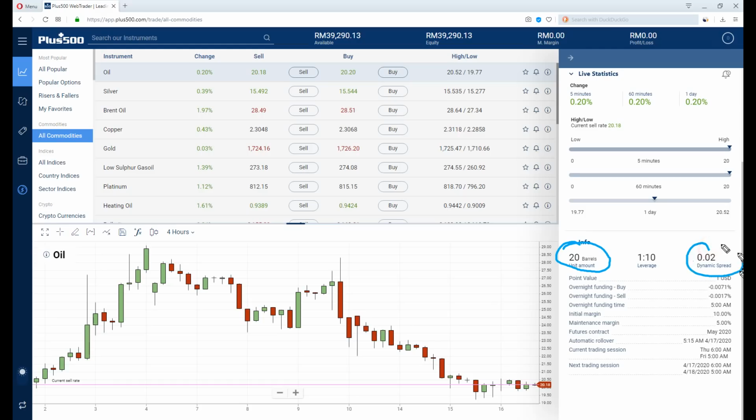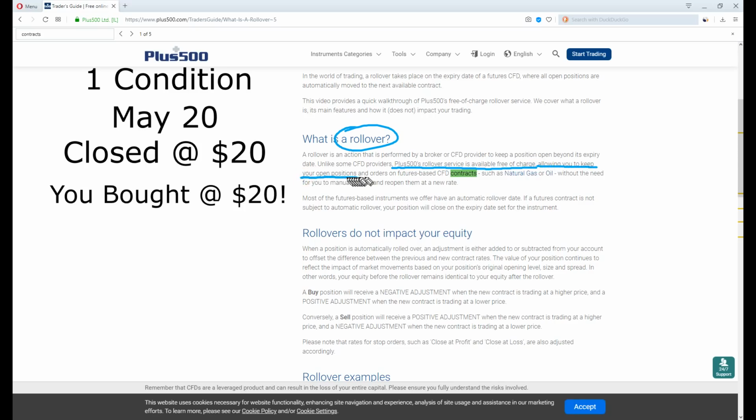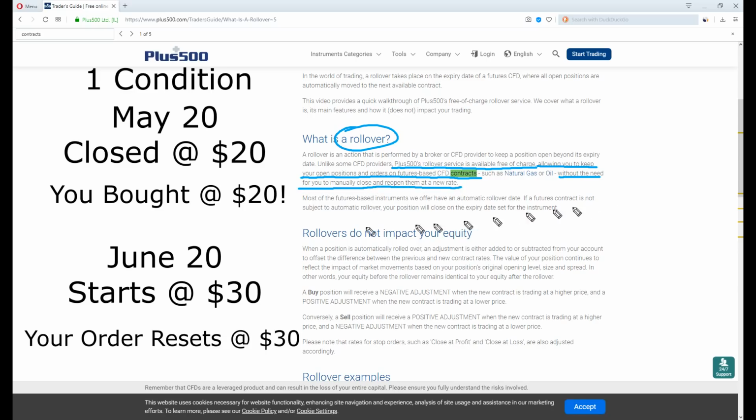Unlike most brokers, trading futures here do not require an overnight fee and will expire when contracts end. Plus 500 offers an automatic rollover when contracts end. Say May contract ends at the price of $20 and June starts at $30. Your equity will remain the same, but the existing price gets reset and starts at $30.